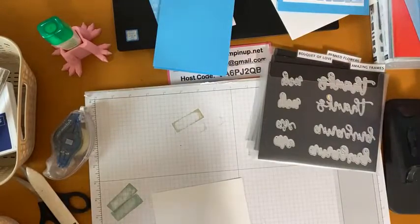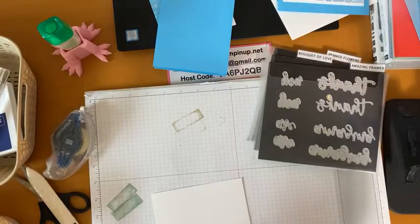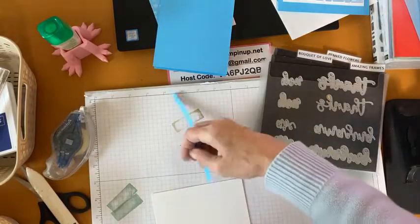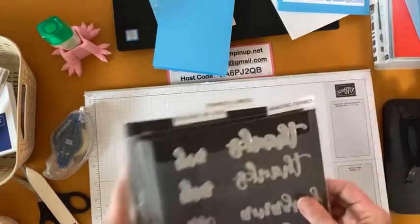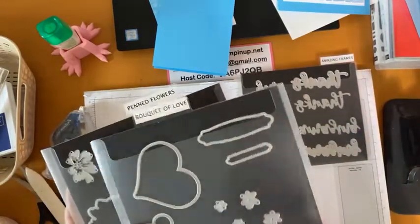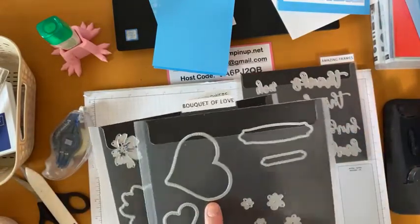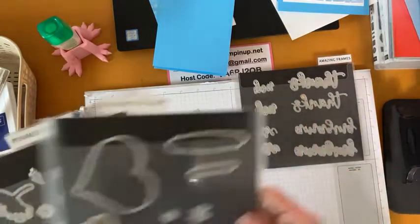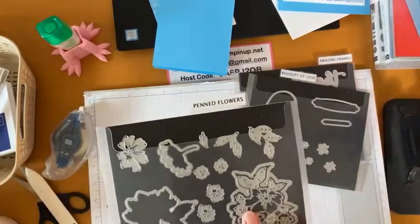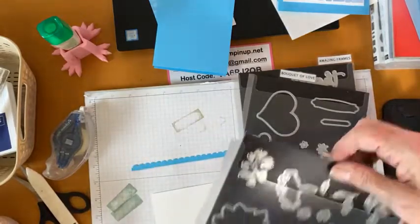Okay, so for this one, what I did is I cut a strip of the Tahitian Tide. I should show you all the dies I'm using. I'm using the Amazing Frames dies. I used the Bouquet of Love dies. This one is in our January through June mini catalog. The Amazing Frames is in the annual catalog. And then I also used Penned Flowers, which is also in the annual catalog.